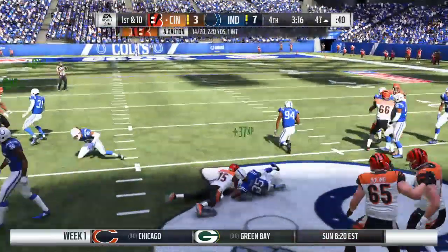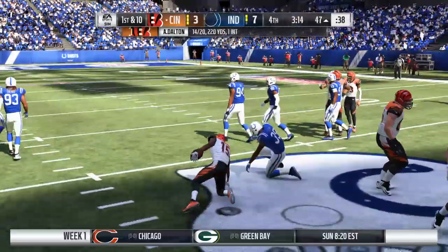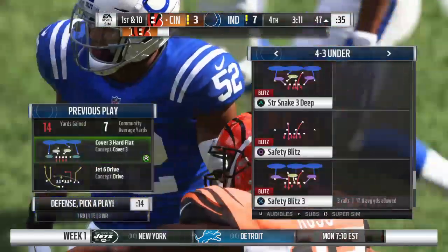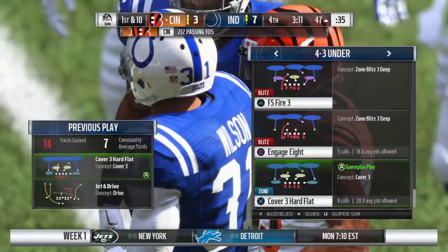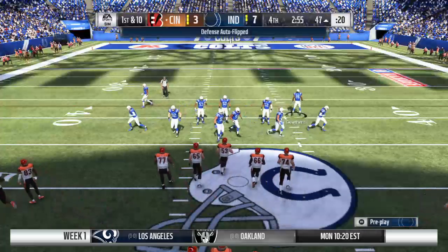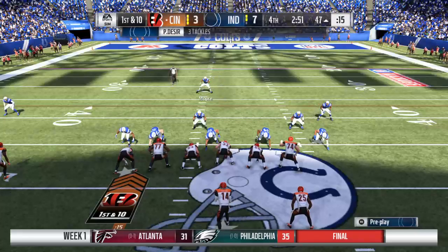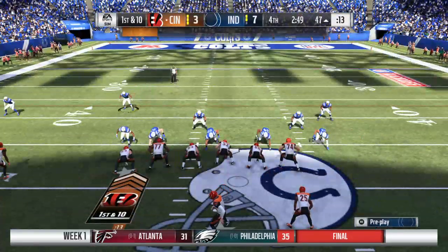And he'll be taken down, but not before he gets into enemy territory. They'll get 14 on that one. Good for a Bengal first down. Just week one, but already plenty of intrigue with the games going on, and this one no different as we come up on a 1st and 10.